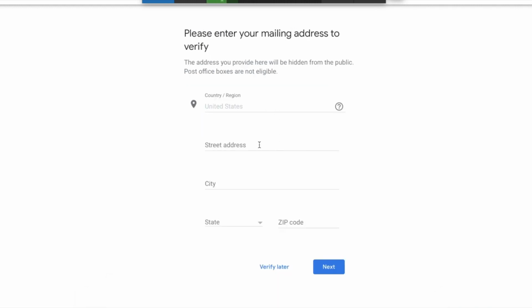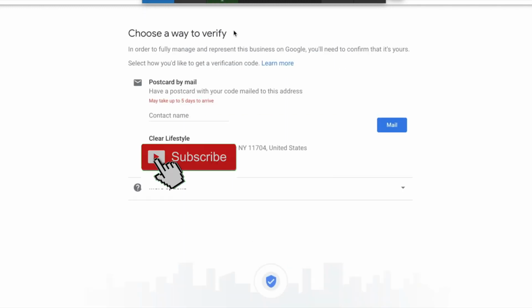Now it's going to ask me for my address and my city, state, zip code. So I'm going to put that in. So I put my address in, and now it's going to send a postcard. This is the trick. They want to send a postcard to the address to verify it, okay? You could put a contact name in here, so I could put James, right? And a postcard is going to come within 5 days to my business address.